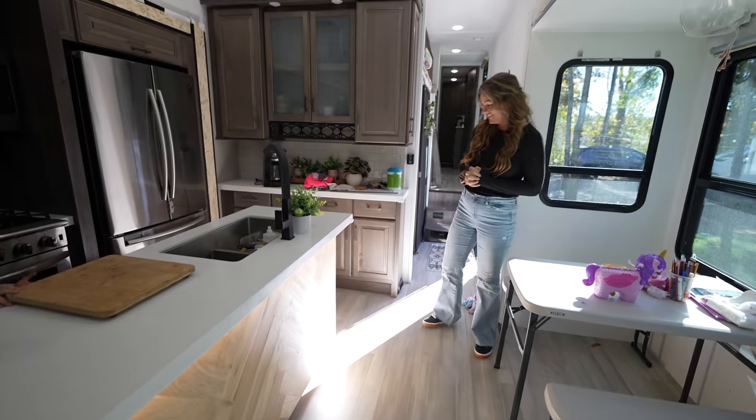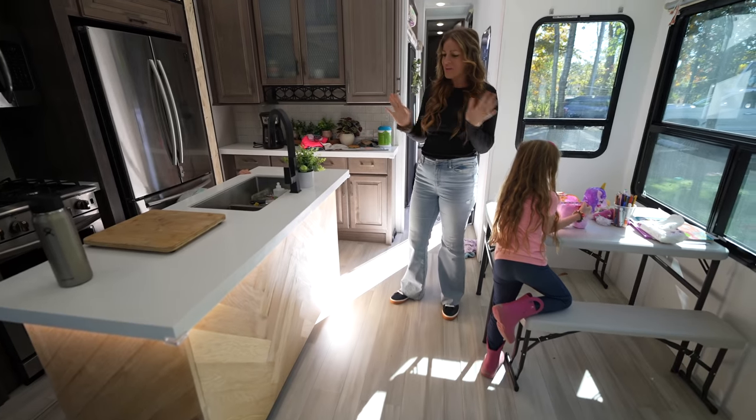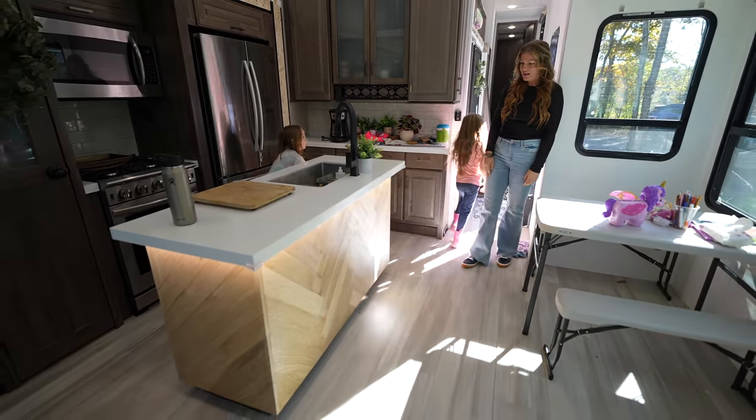I love it so much. That looks good, doesn't it? It does look so good. It's just something simple, but the pattern in the wood looks so great. So as far as construction, these are 1x4s, all white oak. It's all pocket screwed together and glued, and it's super sturdy. It is not coming apart.